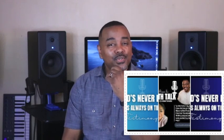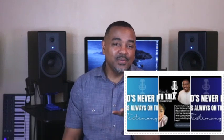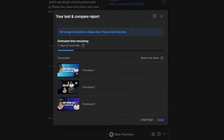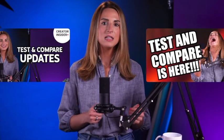So keep in mind that it can take from about 2 days to 3 weeks to see which one performs the best, which thumbnail is going to get the most engagement. Sometimes there might not be a clear winner, especially if the thumbnails are quite similar. So you want to make sure there's some differentiation.